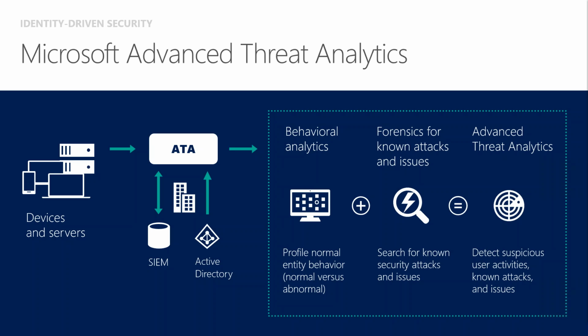Again, it really covers areas like behavioral analytics. It also detects malicious attacks nearly instantaneously. It alerts for known security issues and risks, possibly patches that are missing, that sort of thing, and allows you to focus on what's important using simple attack timelines.